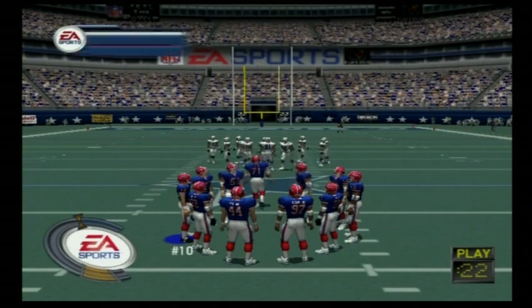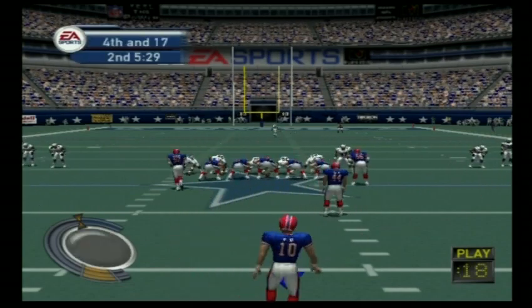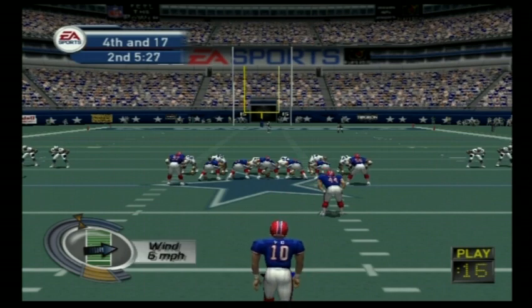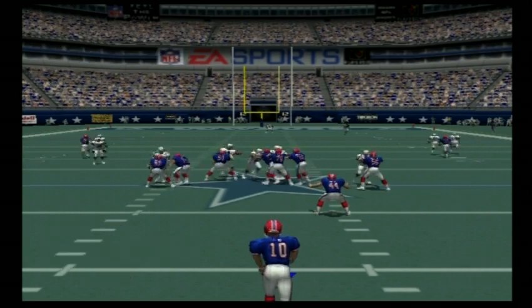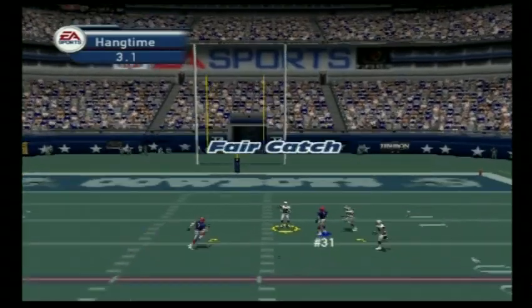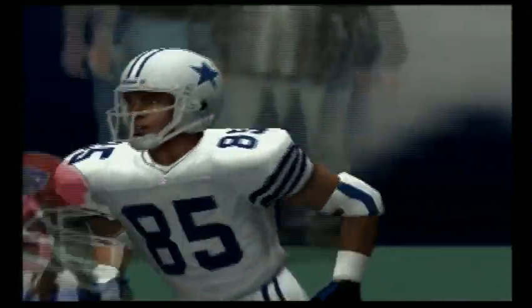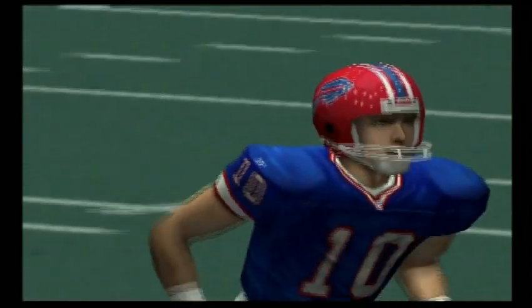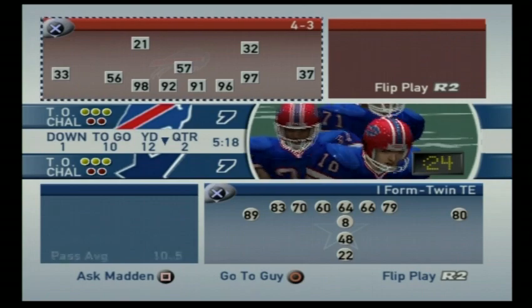The Bills will punt it here. Felt the defense bearing down on him there. He did the right thing, concentrated and caught the ball.